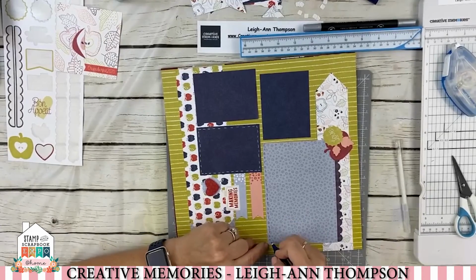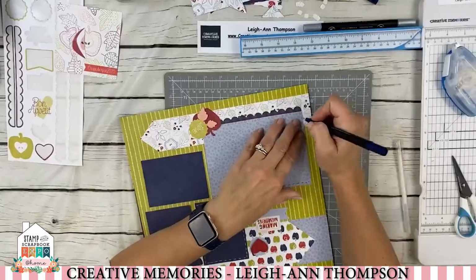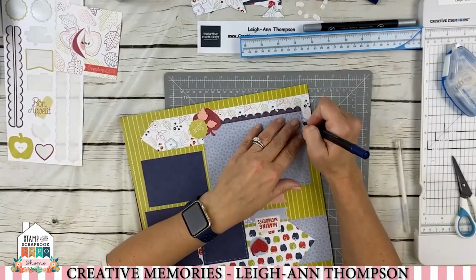And sometimes you might not want to do this until you actually have your photo, which is fine. You could always go back and do it after if you like this enhancement.